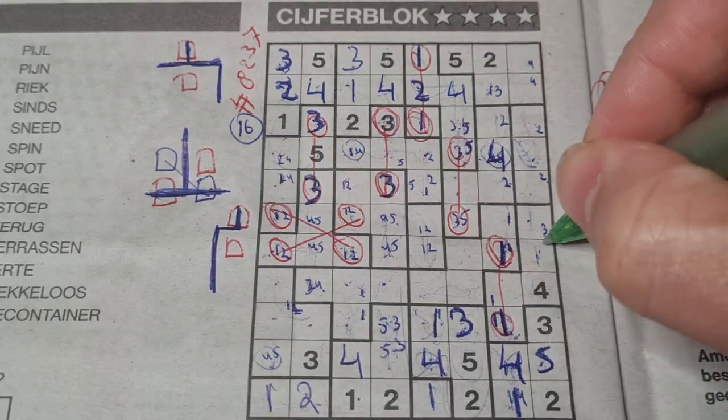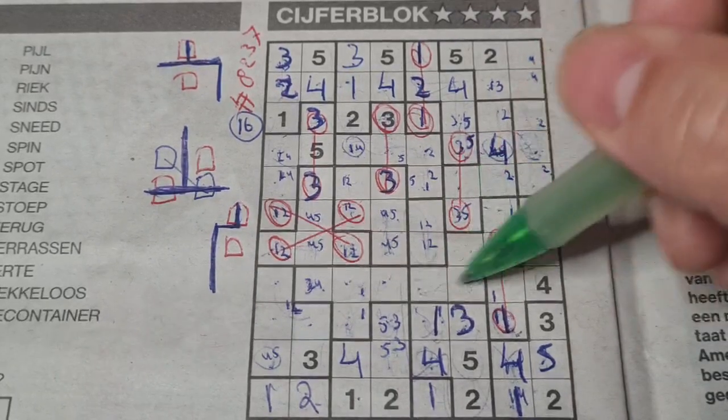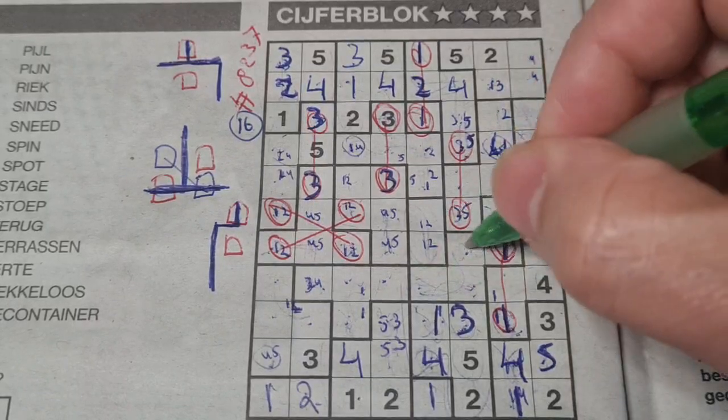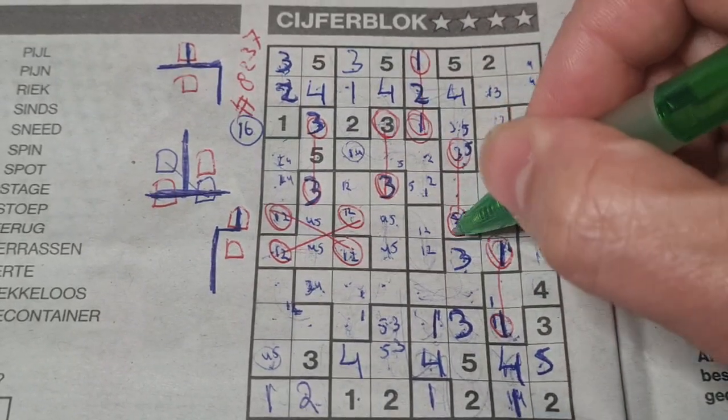So the 3 could be here, could be there. That means that this box can be a 3. We have a double 3 there. And these 2 boxes can be a 3. So 1 box left for the 3 in this W area shape should be there. 3 or a 5. We have a 3 now, so this box should be a 5.